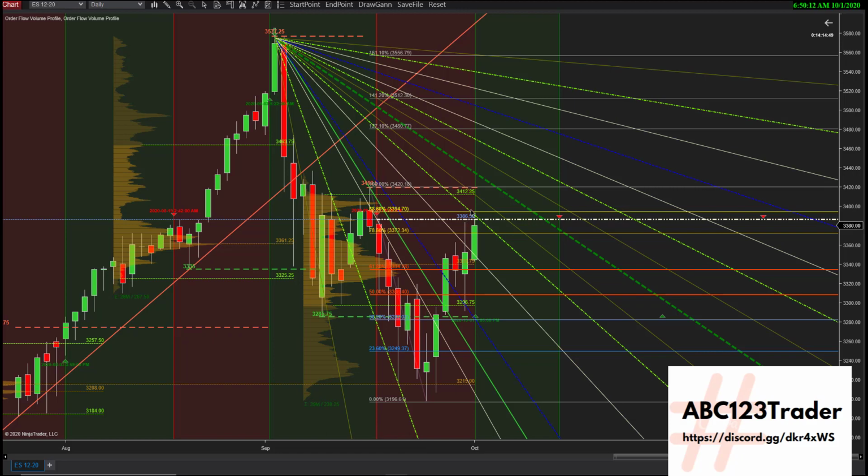But this is 100% pullback, so we'll have to figure out if it will go down and up again, or is it going to punch up and down? We don't know yet. So we'll play around with those numbers.